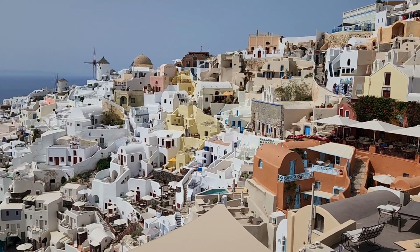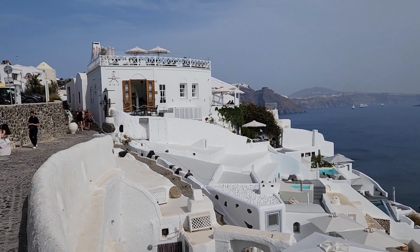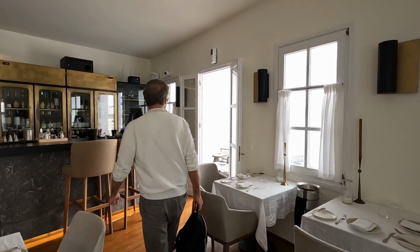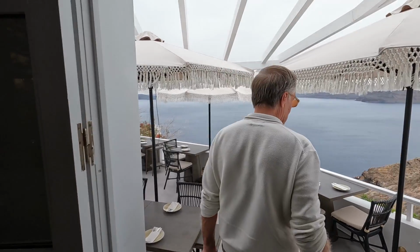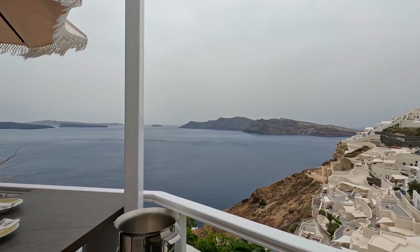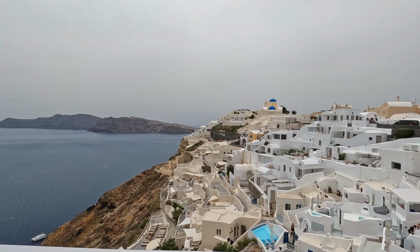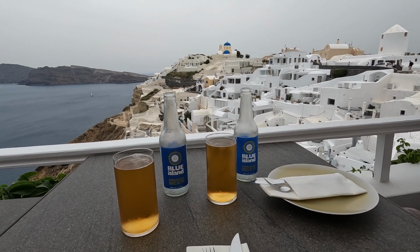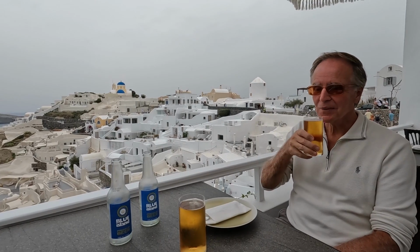We'll begin in the beautiful town of Ia at one of our favorite eateries called Mia's Restaurant. It has a lovely inside dining room, but we decided to sit outside to enjoy their gorgeous back terrace that had some absolutely spectacular views overlooking the caldera as well as the whitewashed buildings hanging off the edge of the cliff. To start, we each had an Isa Blue Island summer lager to drink, which was light and refreshing.